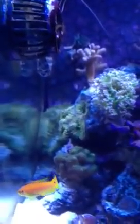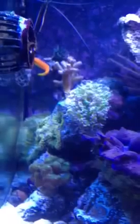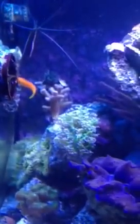Same thing with the twin spot goby here. They're MIA. They might pop their heads out, but usually they would have been out by now.